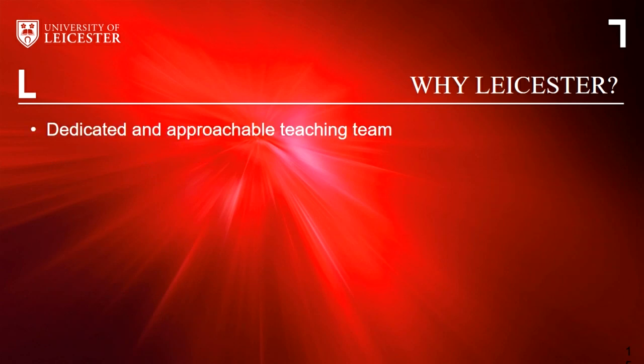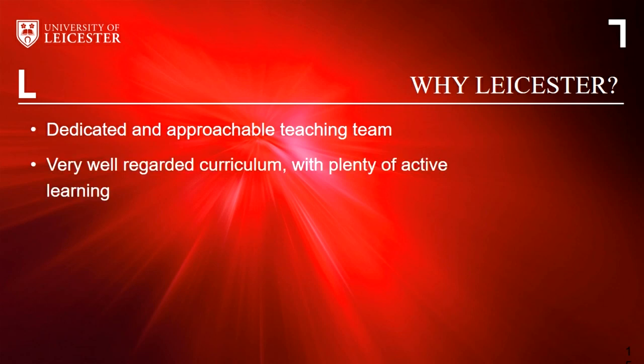So finally, I'd just like to think about why Leicester? Why should you choose Leicester? Well, actually, we believe that we've got a really dedicated and approachable teaching team. All the unit leads are really approachable, and are very happy for you to contact them. We want to work with you as part of a learning team. The curriculum that we have at Leicester is very well regarded. It's got plenty of active learning in it. It's so well regarded that it's actually been taken up by several other medical schools.